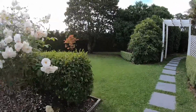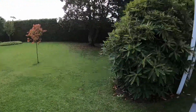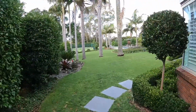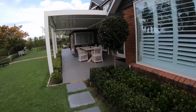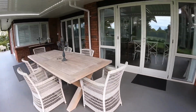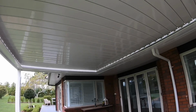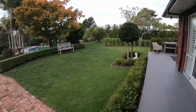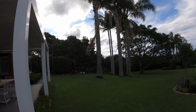So we're just going to work our way around the corner of the house here. Here's the second mower doing its work. And as you come around here, hopefully you'll see why I'm calling it our own private little resort. Around the back here is just gorgeous. Before we look at the grounds in more detail, let's have a look at this lovely outside deck entertaining area. These roof slats electronically open and close depending on the weather. It's been really well landscaped, with nice palm trees, which look really nice in this setting.